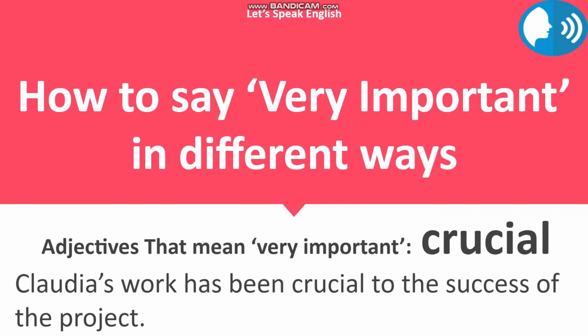Let's start with adjectives, and the first one is crucial. Crucial. It's not crucial, it's crucial. Example: Claudia's work has been crucial to the success of the project. That's how we use this adjective.